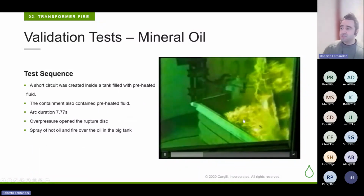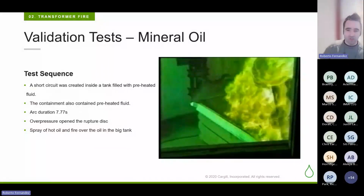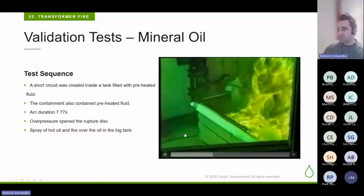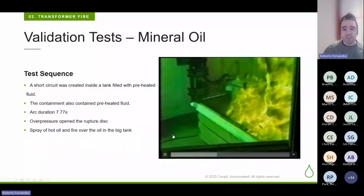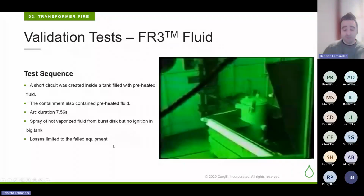As you can see, the fire continues, and this is the typical situation that you have with a mineral oil fluid transformer when it has an internal failure. And as you see, the fire has also spread to the pool where the transformer is installed.